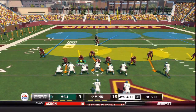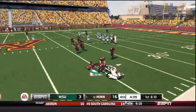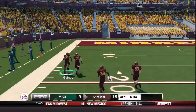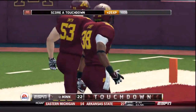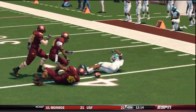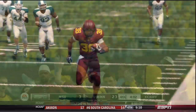A 1-5-5 look for Minnesota as Thompson throws a long screen pass to Hill, and he lost the football. It's Andre Gaines, and he will not be caught. Inside the 30, and Andre Gaines has scored his second touchdown on the day. Minnesota's defense has taken over the game. Matt Smith knocked this one out, and they have scored their second touchdown, outscoring our offense.